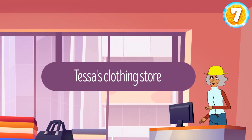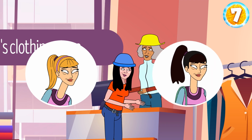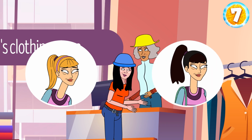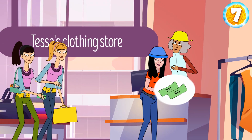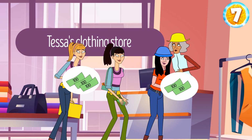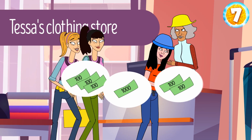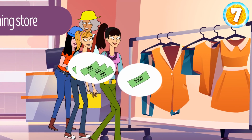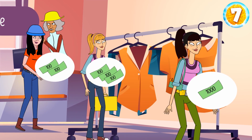In the afternoon, 3 people visited Tessa's clothing store. These 3 people were the only customers she had that day. The first person bought a belt and a purse. The second person bought a dress. And the third customer got a hat. One of them was a criminal, and Tessa reported them to the police immediately. Who was the criminal, and how did Tessa know?